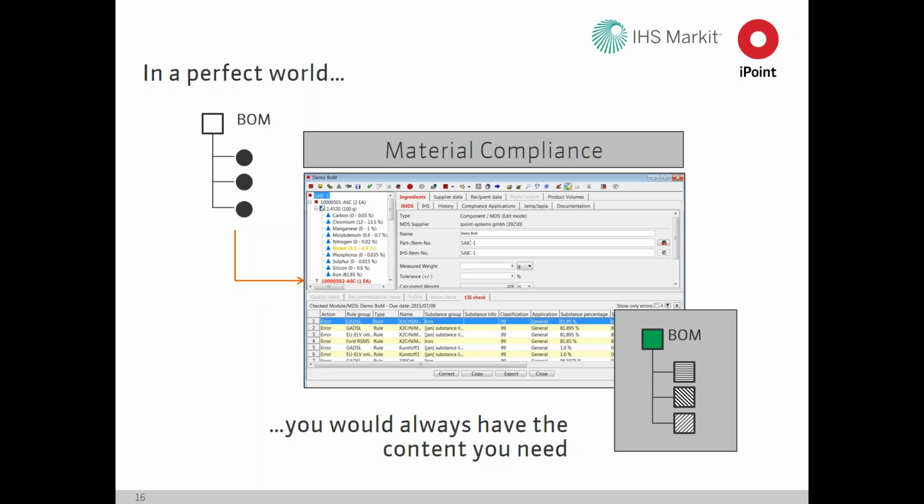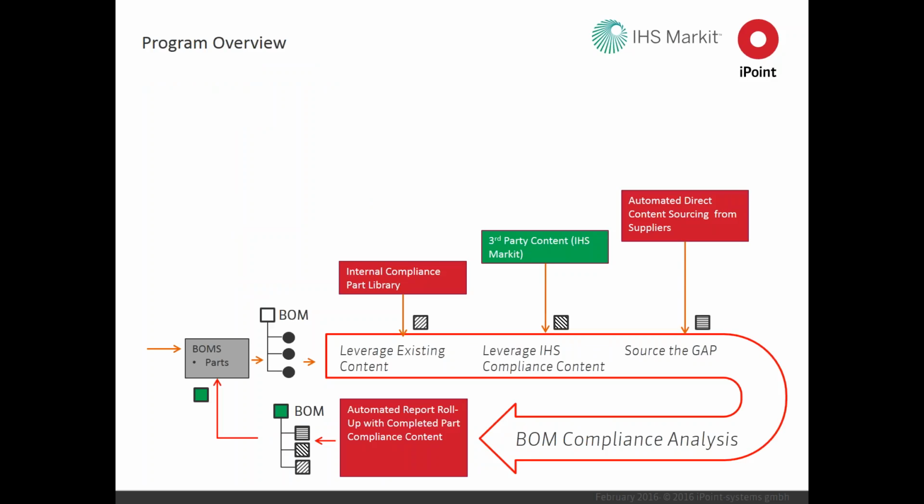So let's go on to the next slide and see what this actually looks like. If we look at the leftmost side of the screen, oftentimes we'll be taking bills of materials from our PLM or our ERP systems. They'll be naked BOMs, if you will, so no compliance information associated with each of the parts. The first place that we'll look for compliance content is our internal compliance library. So if we've encountered this part before, chances are we collected that information. We'll be able to reuse that information with a capable compliance management system.